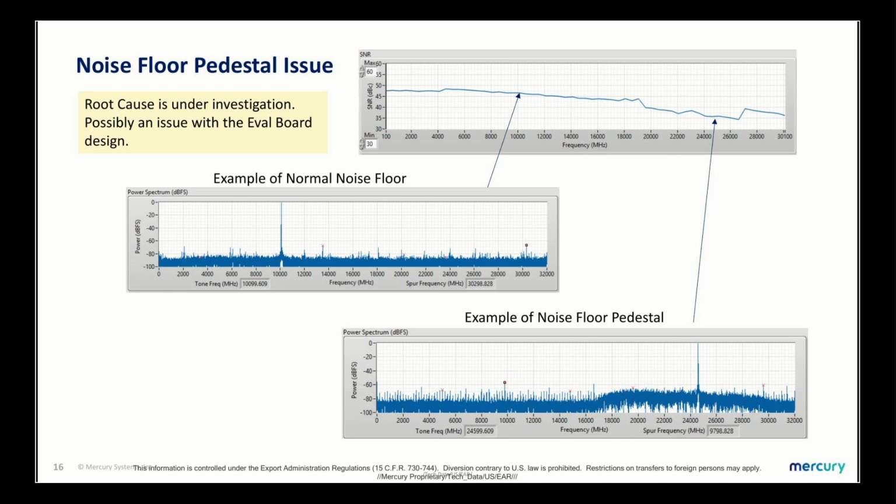Okay, so another issue I want to point out before we get into the other measures is if, for example, you look at the SNR, we're looking at numbers from, say, 45 to 50 until you get out here to the 18, 20 gigahertz zone. Once you hit about 19 gigahertz to 27 gigahertz, you see this drop in the performance. If you look at one before the drop, you'll see a normal collection where the noise floor is down here below 80 dB, looking very good. And then when you're in this zone where the pedestal exists, the noise floor rises up about 10 dB.